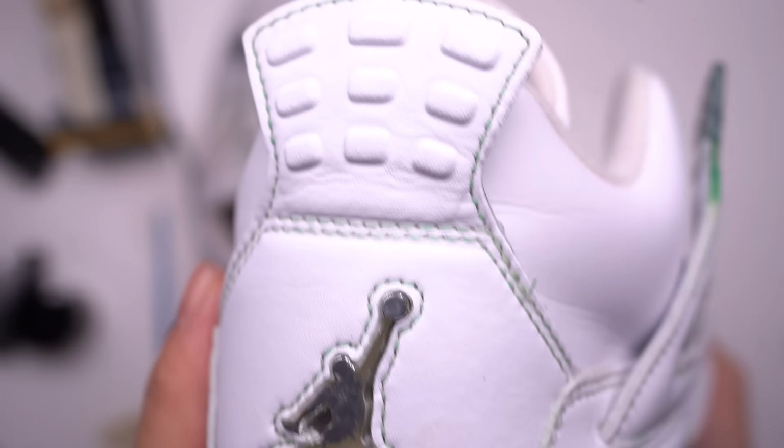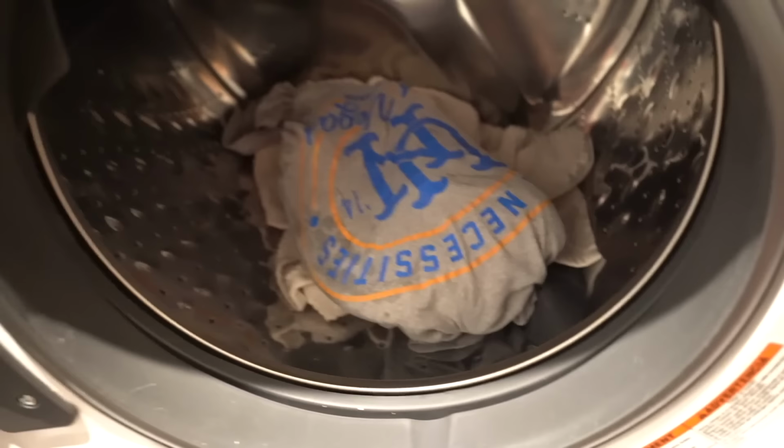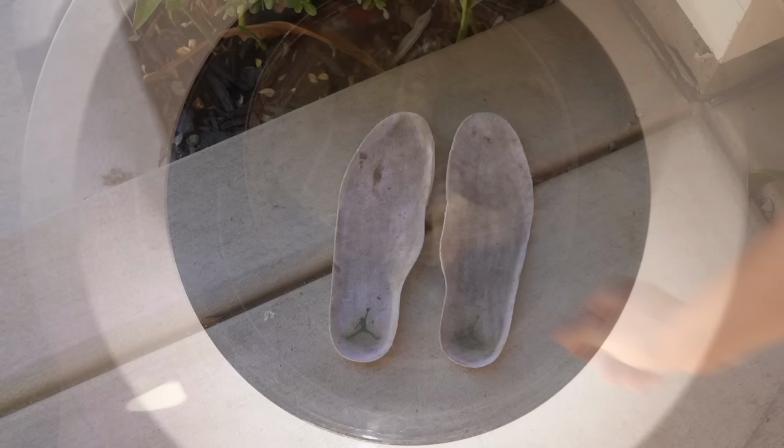I'm gonna put the shoes in the t-shirt to help protect it in the washing machine. I don't know if it's gonna hold the shoes perfectly in place, but we're gonna find out. I'm gonna toss in a few sweaters to help reduce the hard impact of it tumbling around. The last thing I want is for that plastic Jumpman on the back tab to crack.